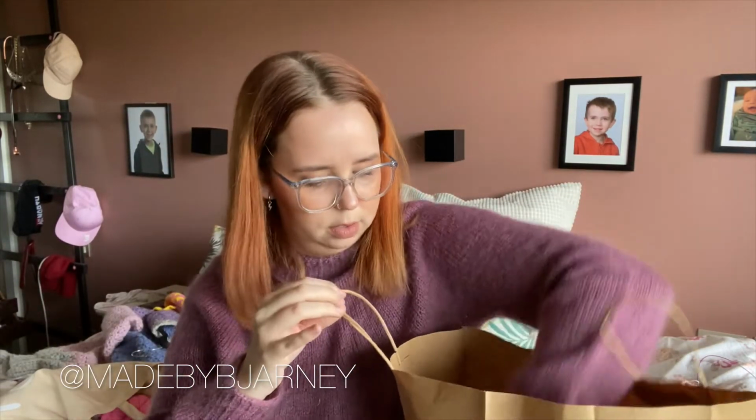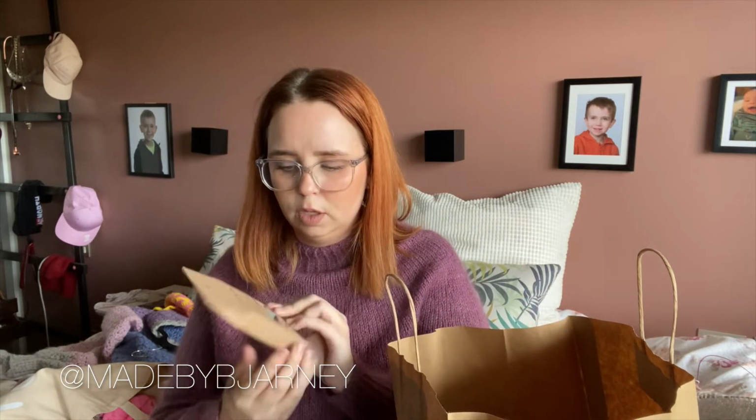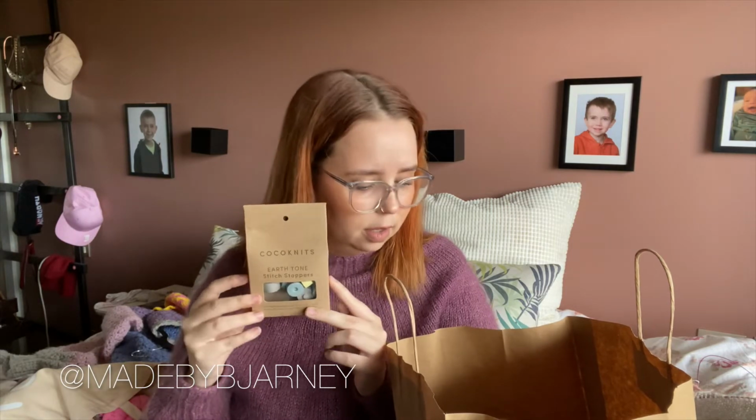I also got from them these stitch stoppers, so your stitches don't come off your needle.